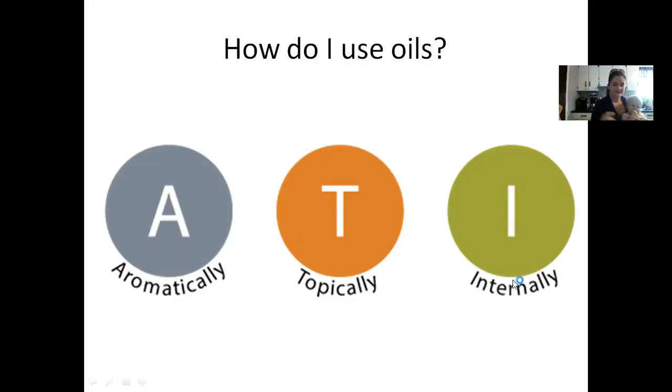And the third way to use essential oils is internally. There are many benefits to using essential oils internally, but this method will not be used for babies.